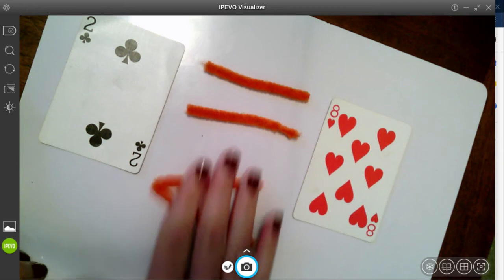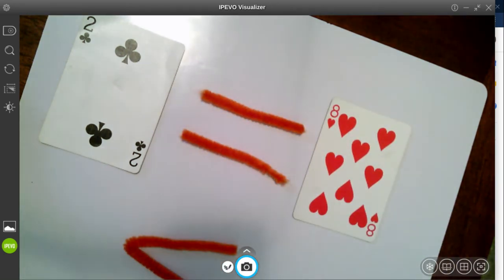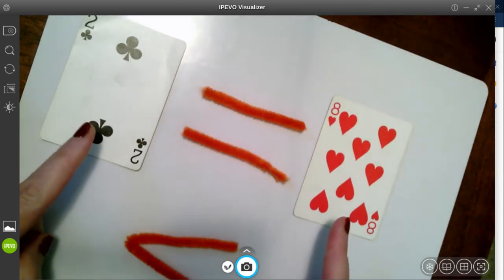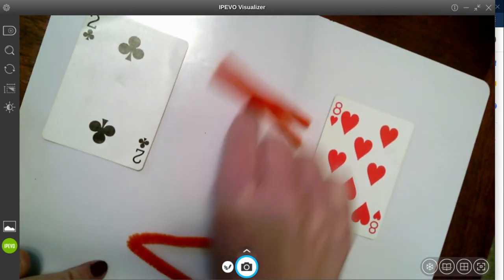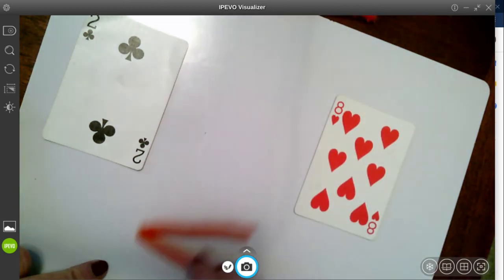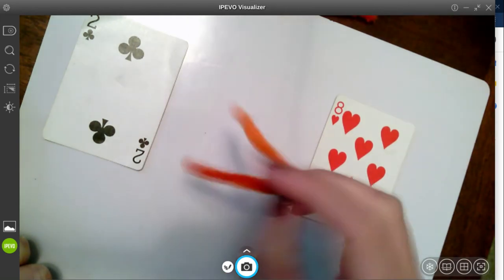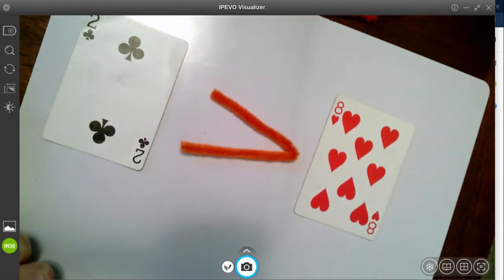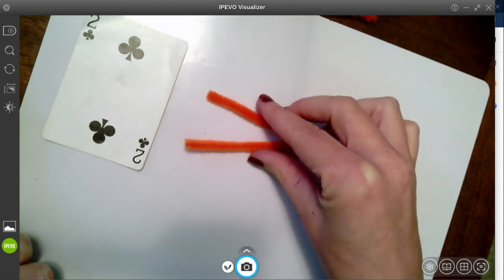Now, right away, I want to first think about, are these numbers equal to each other? Are they the same? No, they're different. So we're not going to use the equal symbol. I'm going to move that away. So I have to figure out if my greater than, less than sign should go this way, or should it go this way? Remember, the alligator likes to eat the biggest number.